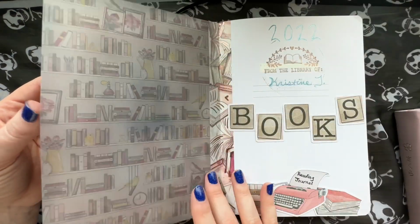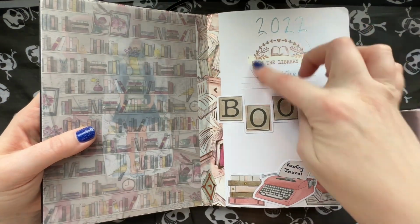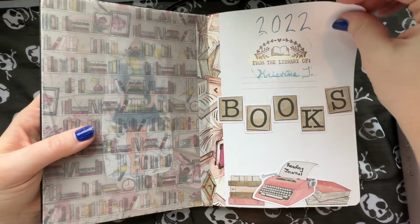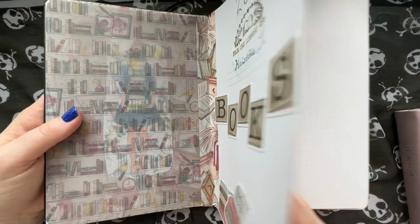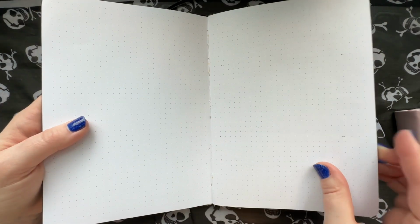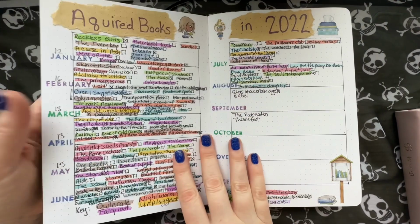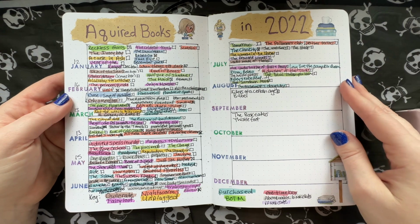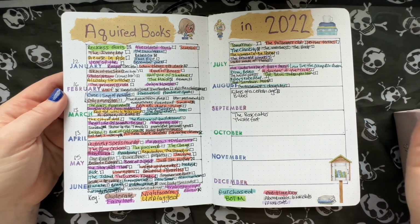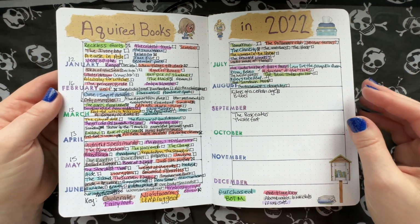So this was a piece of paper, a vellum, and I had cut out books, and I tried to use this stamp I had. You could see my writing's not very good, but this is the beginning of my 2022 journal. When I started off with this journal, I didn't really know what to put in it, so some of this was just a learning process of what worked for me and what didn't. Moving forward, I will go with the spreads that did work for me and tweak the ones that didn't.